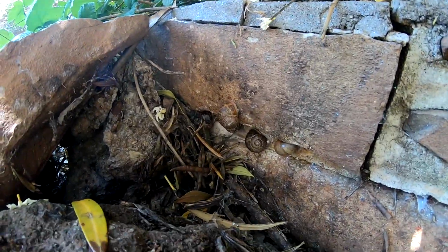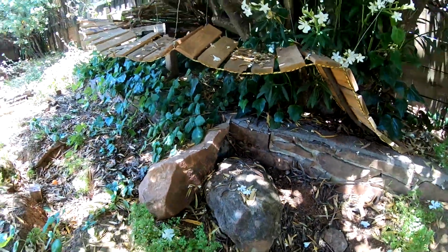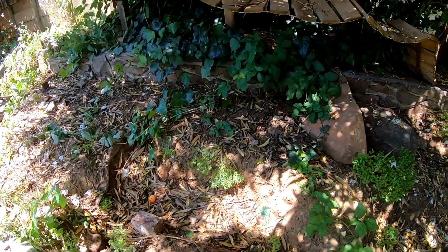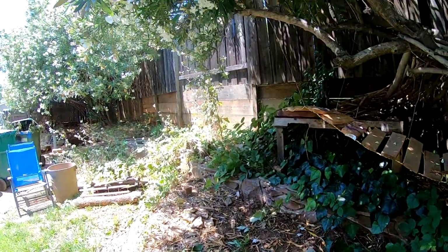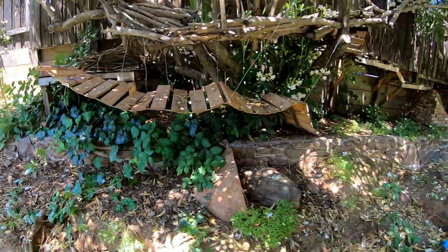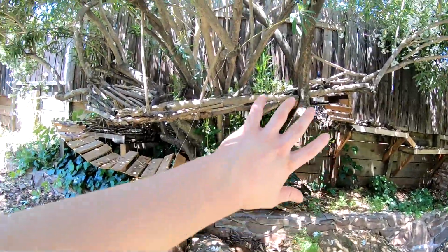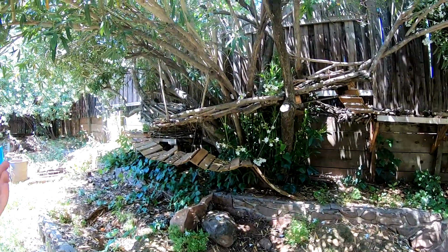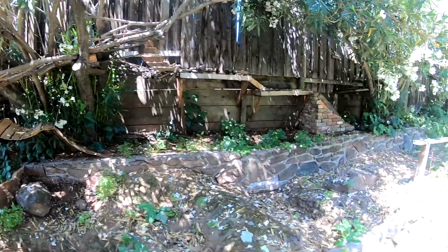But look at all these snails too, by the way. Look at those guys. Random side note, I've found so many snails over here. It's actually unreal. I didn't get to cleaning up that section, but that'll come when I do the top with all the vines and stuff. Like I said, all this tree stuff is staying, just because that's kind of a pain to take down, and why would I? Because it's rather new.